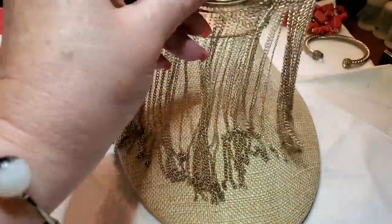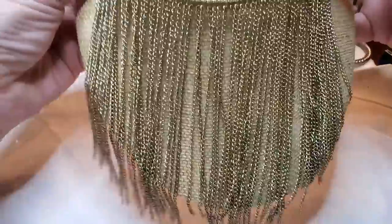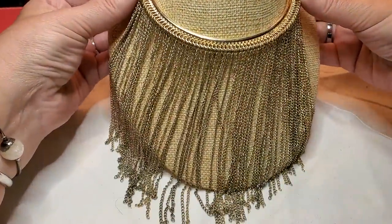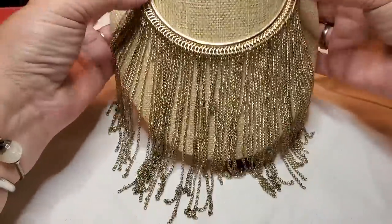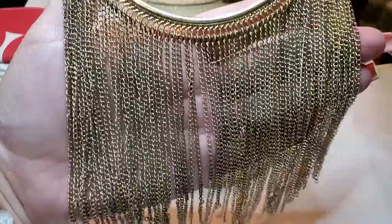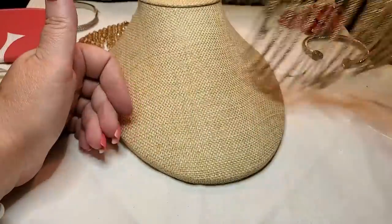Wow, look at that. They're all chains. That is interesting. That is super cool. Very nice. On gold tone chain, lobster claw clasp. Very cool. I love that. Super cool.